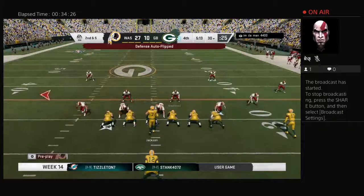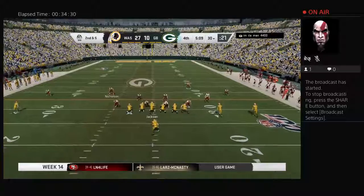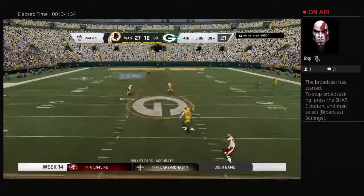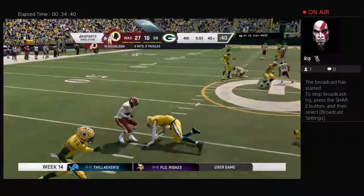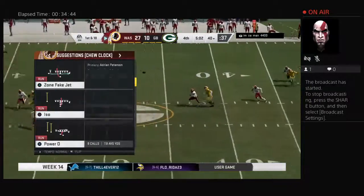I call that play a success. A nice inside run sets up a very manageable 2nd down. A very solid gain on that play. He's going to air one out. And he's going to be intercepted a 3rd time. Monte Nicholson picks it. And they are going to set up shop at the 40-yard line.